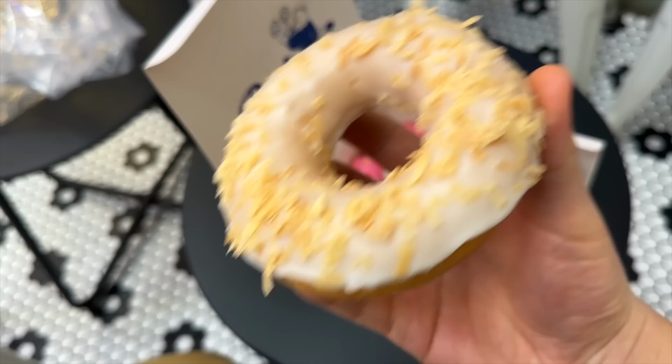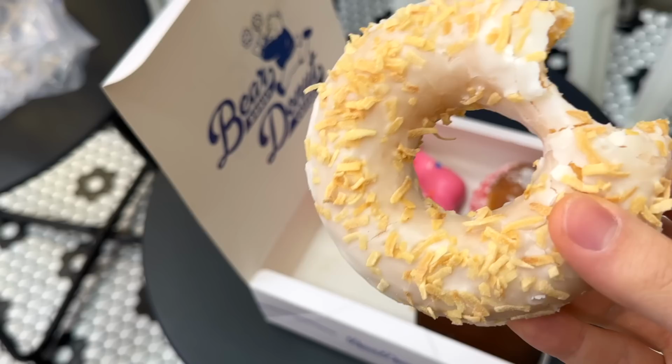Next up, their famous toasted coconut mochi donut. Wow, my first and second favorite nut in one. I can see why people have been talking about this. Very light and has that deep, creamy coconut flavor. I'm giving it a 9.3.